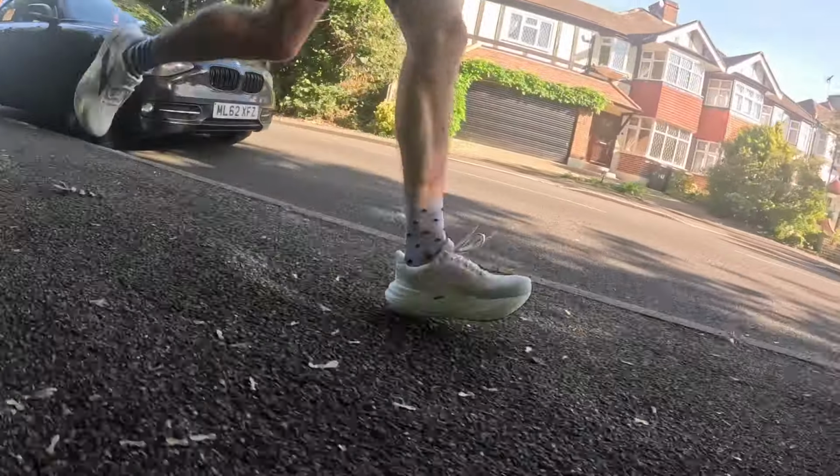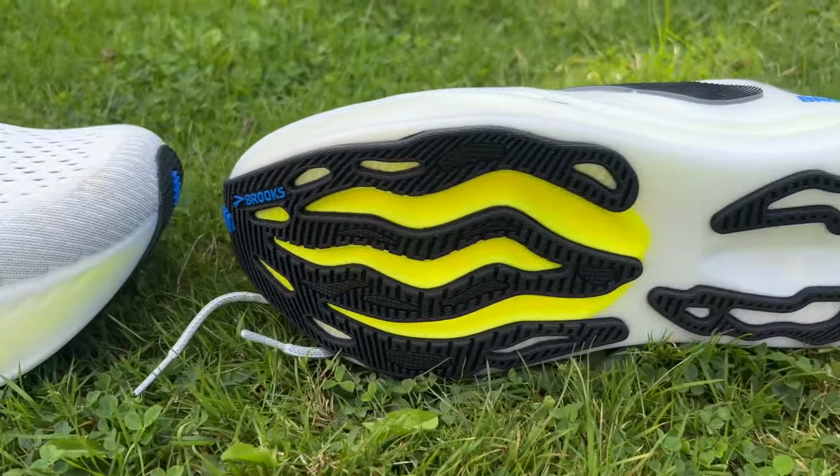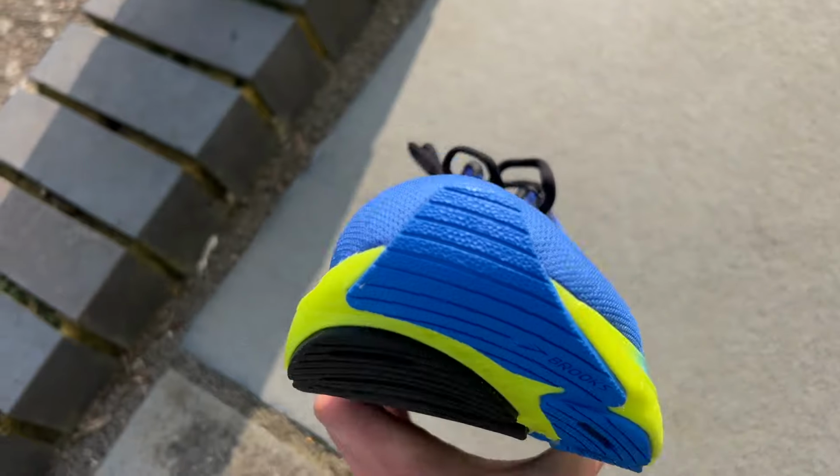It's not like it's a really explosive feeling or anything like that, but you do feel that difference in densities throughout the midsole, and it does work well in creating a comfortable but still reasonably lively feeling underfoot. The Glycerin 21 is just a fair bit lighter, and you have that kind of more snappy ride from the higher drop on the shoe.